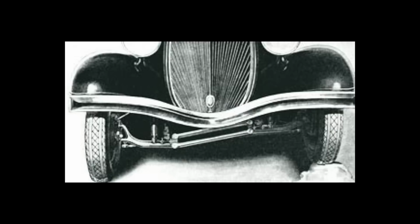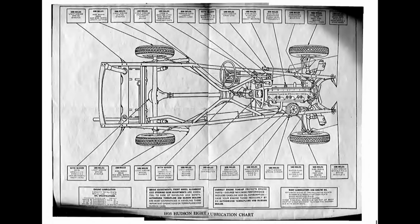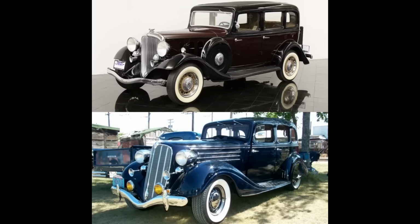Let's compare 34 on top, 35 on the bottom. Actually, because the 35 is pretty much a carryover body design, the easiest way to tell if it's a 35 or a 34 is the all-steel roof on the 35. So let's compare 33 on the top, 35 on the bottom. The 35 looks way more streamlined. Fenders on the 35 got bigger and curvier. The bumpers also got bigger. The grille on the 35 is angled. The 33 is angled as well, but the 35 is way more extreme. Horns are different. 33 has louvers that can be opened where the 35 doesn't have that feature.